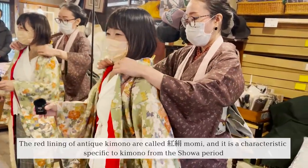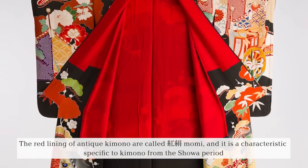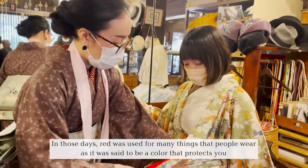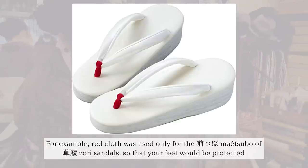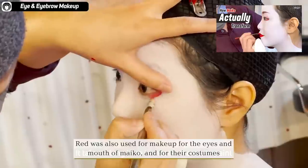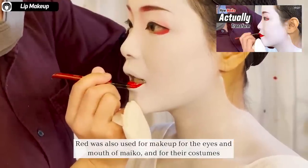The red lining of antique kimono is called momi, and it is a characteristic specific to kimono from the Showa period. In those days, red was used for many things that people wear, as it is said to be a color that protects you. For example, red cloth was used only for the maetsubo of zori sandals so that your feet will be protected. Red was also used for makeup for the eyes and mouth of maiko and for their costumes.